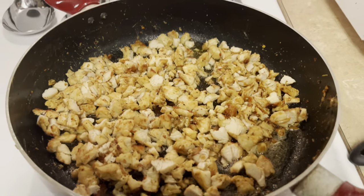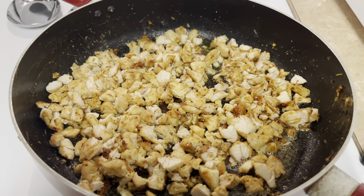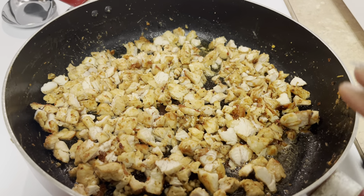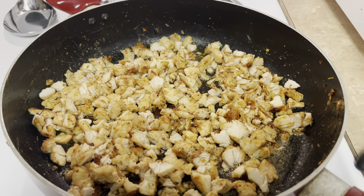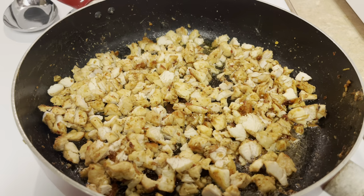I hope you guys can see my vision. I just wanted it chopped down a little bit more, not just in big old clumps. Okay, now I'm going to add my veggies. I was going to remove the chicken from the pan into a plate, but I'm going to go ahead and leave it in there. And I'm just going to add the veggies and let them steam down also with it. All right, here we go.